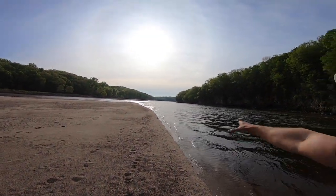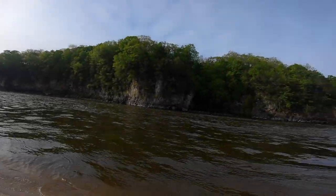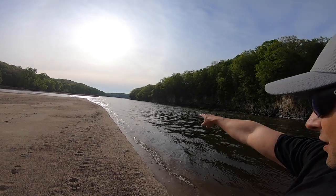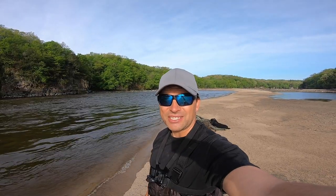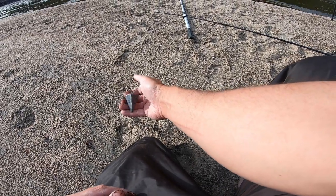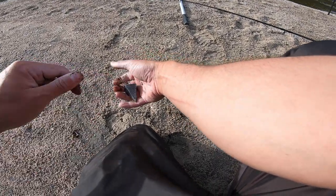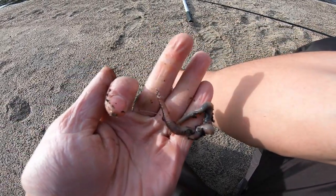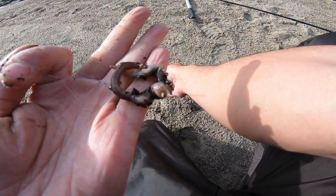So there's a look downstream. So you can see this is the pinch point, the tightest spot. So pretty much all the fish have to come right through here. So I'm hoping to intercept them on their way upstream for spawning. Okay, so my rigs, I've got a 5-ounce pyramid sinker. It's all sand right here. I've got a 1-aught circle hook and a whole night crawler on there.